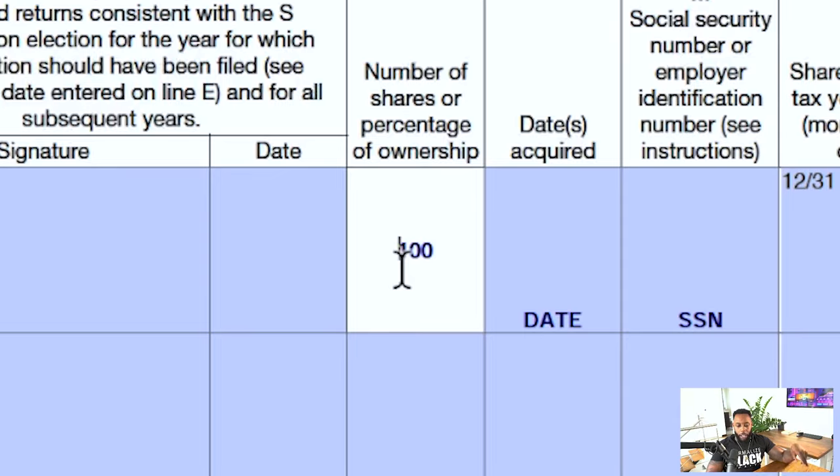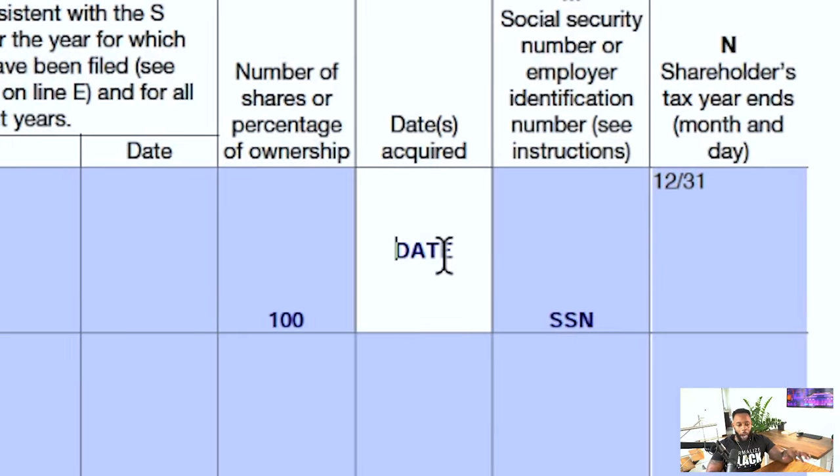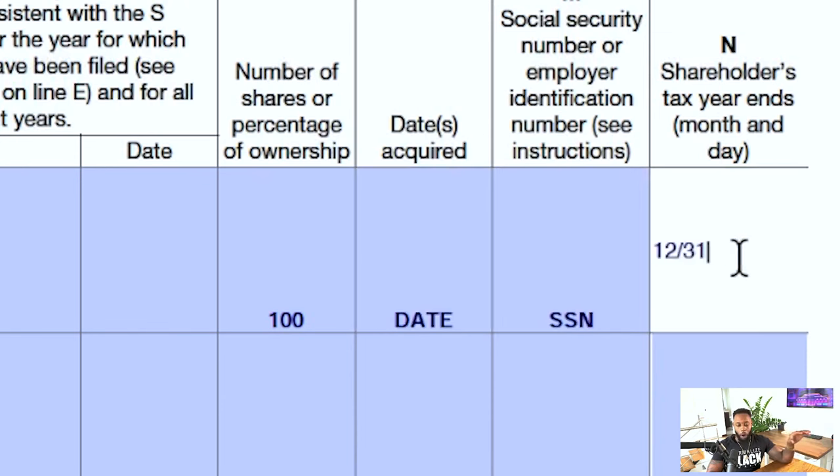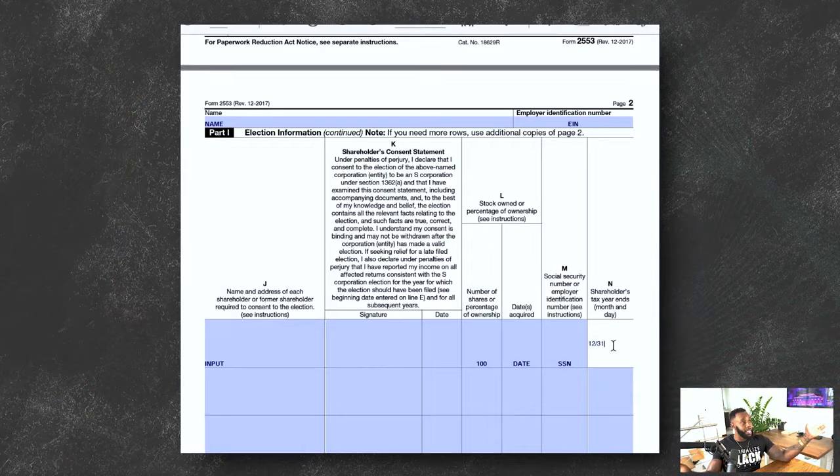Number of shares, 100% if you're the 100% owner, or if it's multiple owners, say two of you, 50% each. You put the owner's percentage here, that matches whatever's in your operating agreement. Dates acquired, so whenever the date of you starting out the business. Social security number goes here of each owner, and then this part is going to be 12/31 if your business has a 12/31 calendar year. And that's it, guys.